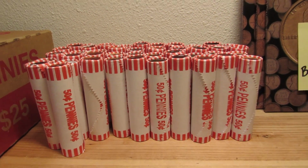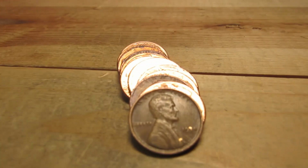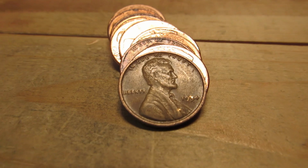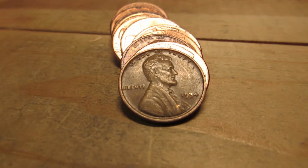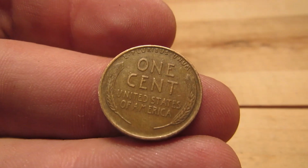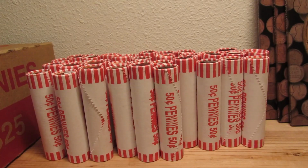Roll number 8, and we have the first find of the hunt, and it is a good one. It's a 30s wheat cent, 1934 from Philadelphia. Really nice detail on it too. So I'm really excited about that. Don't know if it'll upgrade the book, but either way, that's a very promising start.